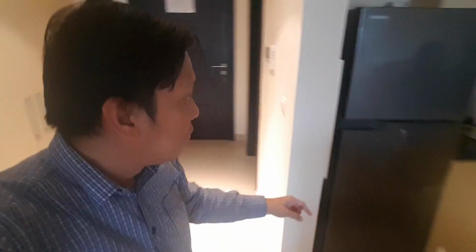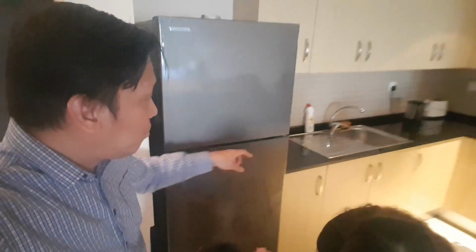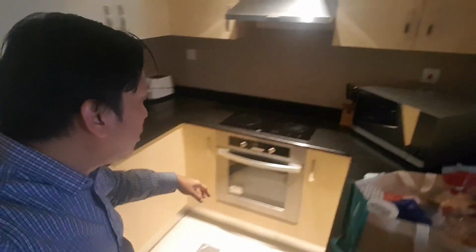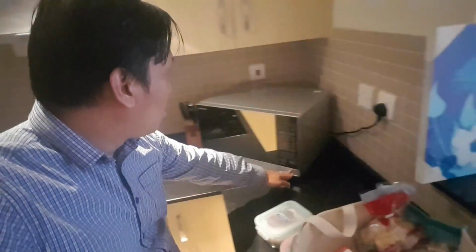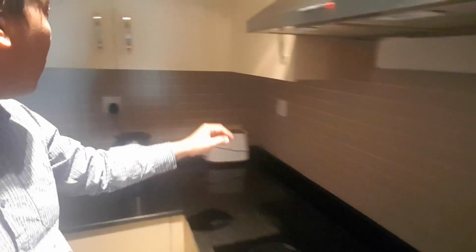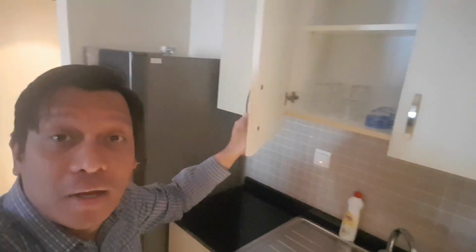magbubukas yung ilaw. So ngayon, meron silang kitchen and fully equipped naman siya. Meron siyang refrigerator, meron siyang, I don't know if this is working. How about here, Daddy? Isang microwave oven. May cutleries. I don't know kung may plates. Ayan, may mga plates sila sa loob. There's something under. Yeah, that's cleaning materials. It's okay. Oh, may mga baso na rin sila.